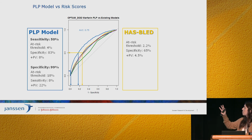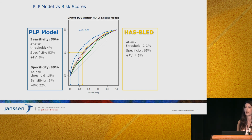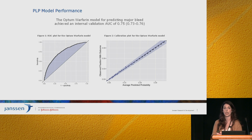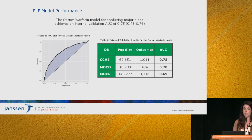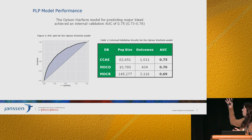More typically, we want to look at how our model performs at the high specificity level, where we only have a 1% false positive rate. We can achieve that and still find about 8% of our outcomes, whereas HAS-BLED is finding less than 1% of our outcomes. Digging into our model a little bit more, you can see our ROC curve again here on the left and our nice calibration plot on the right. One of the major benefits of using the PLP framework is that we were able to take that Optum warfarin model and apply it to the additional 3 databases we were interested in, giving us a nice external validation. You can see the model still holds up, even in these disparate populations, and so it really gives us confidence that our model is robust.